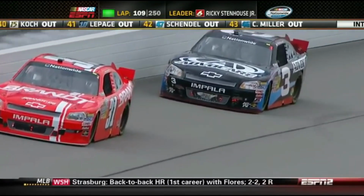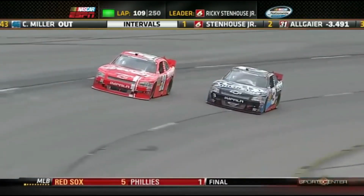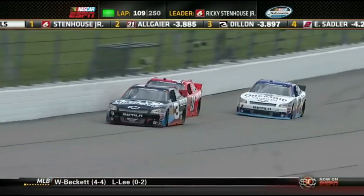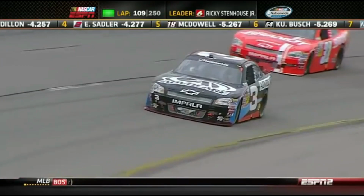And I think that Austin told us, 31, you got trash on your front end. Anytime that one, see, Allgaier got really sideways. He should have still taken advantage of getting up there behind him. He's going to have a problem with this grill and this water temperature if he doesn't do something about it. Boy, Allgaier had his hands full there.